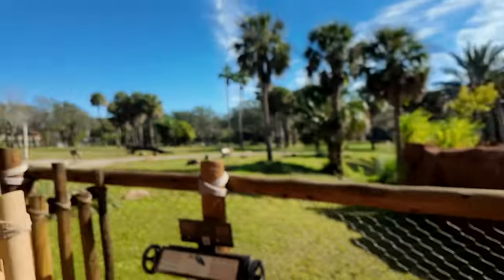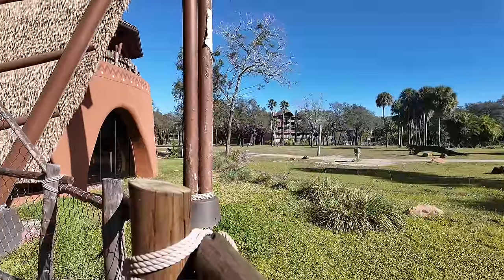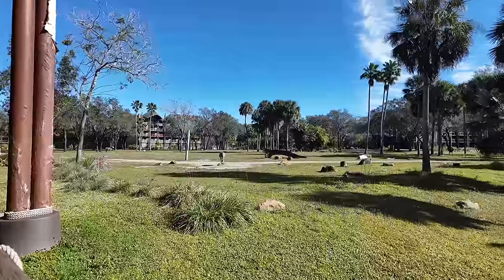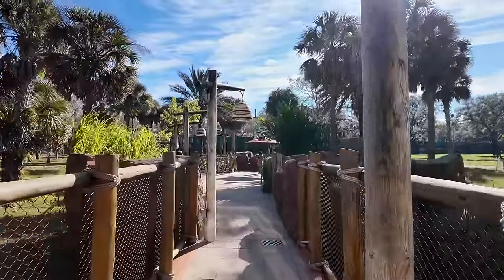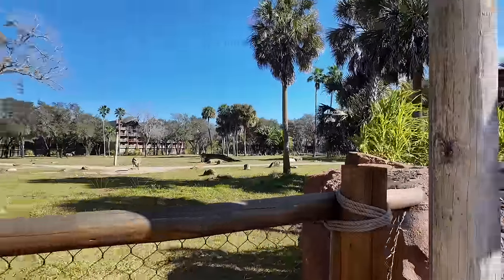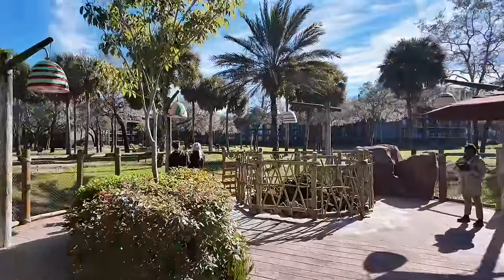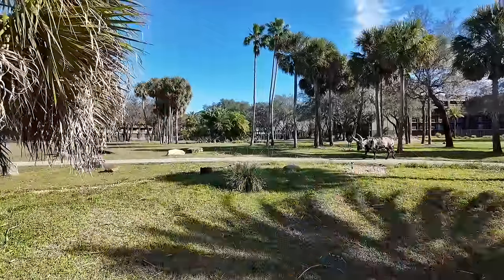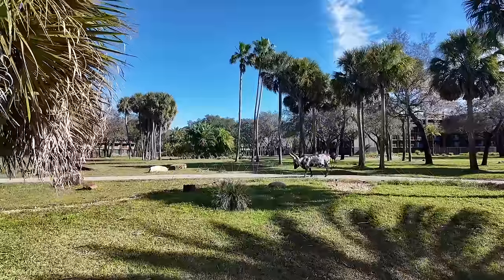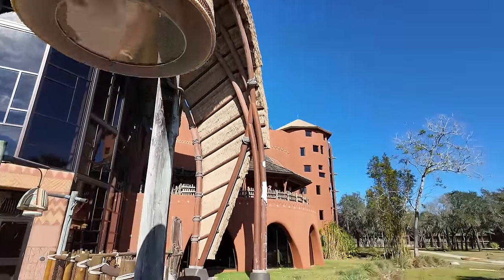Breakfast done. If you come outside, they've got a viewing area. Oh, there's the zebra. Munching on his breakfast. There's his friend. Got little viewing areas up there, yeah. And over there.